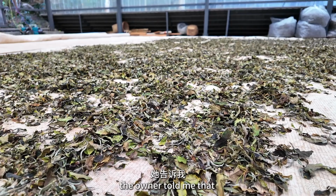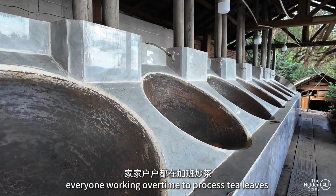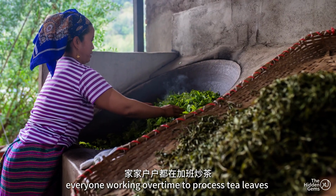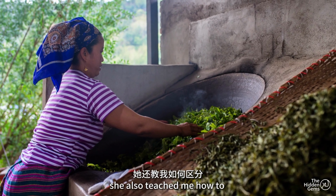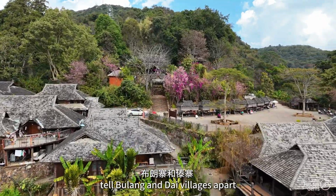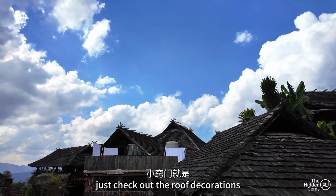The owner told me that March and April are their busiest months, with everyone working overtime to process tea leaves, sometimes even skipping the Dai New Year. She also taught me how to tell the Bulang and Dai villages apart. Just check out the roof decorations.